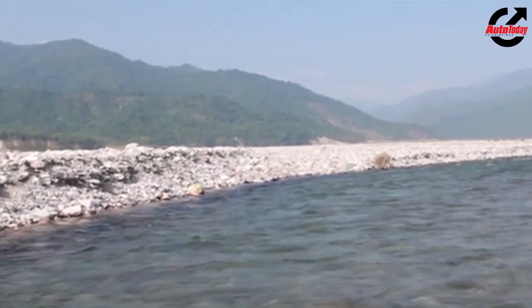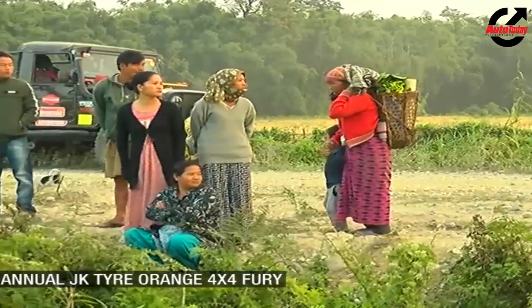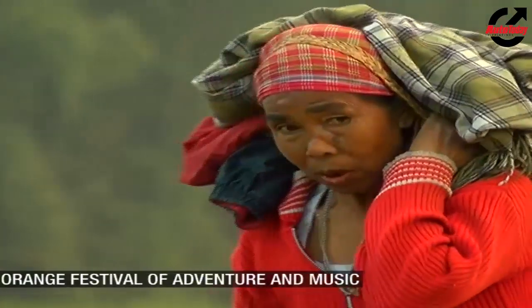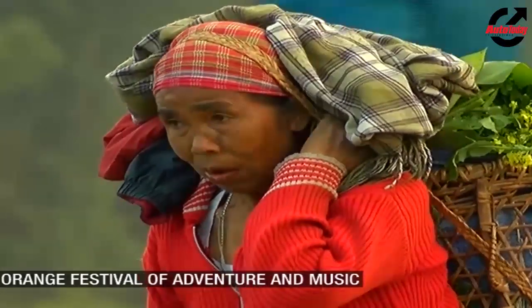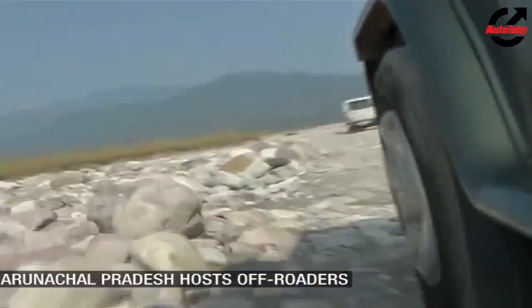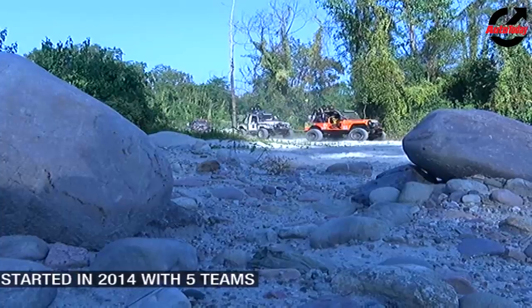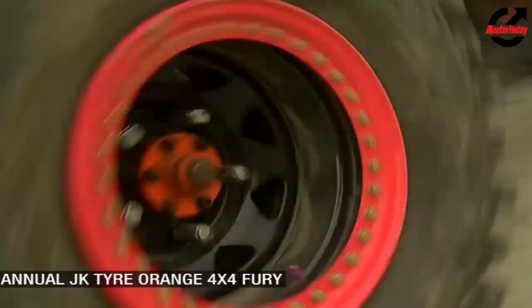For most part of the year, the quaint little town of Dambuk in the lower Dibang Valley in Arunachal Pradesh remains silent, as the 10th least populous district goes about its business. But as the winter closes in, the area gets busy to welcome the season of oranges and also preps up for the incoming off-roaders from across the country.